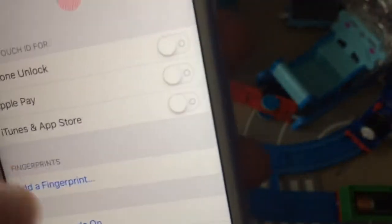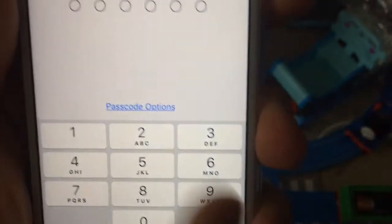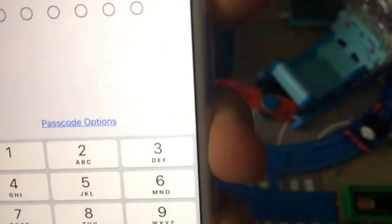New passcode key redesign. So when I go into my passcode here, oops, wrong button. Hit turn passcode on. There's a brand new keypad, which is all spaced out. Just like that.